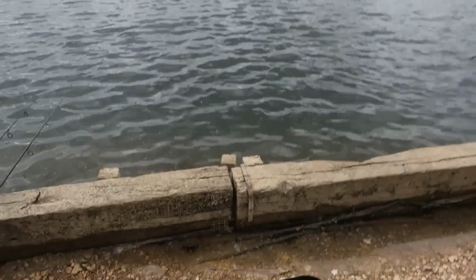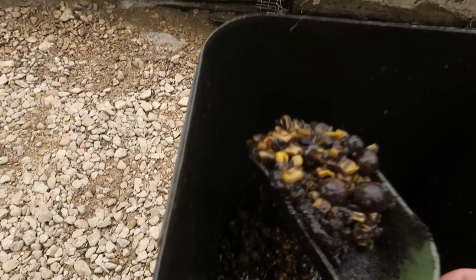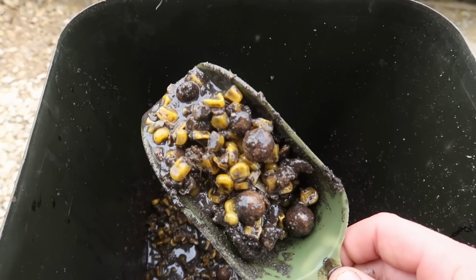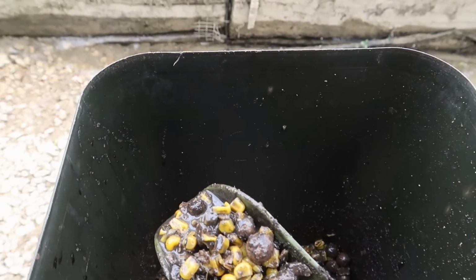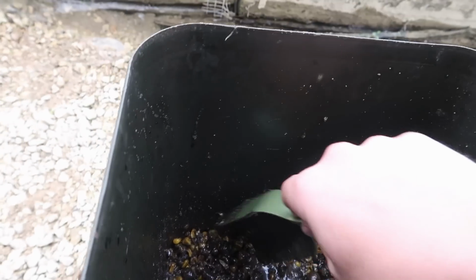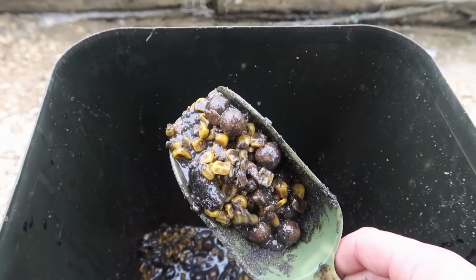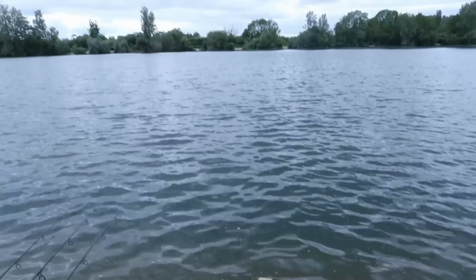Put about 10 spods out. Just fishing at the moment. Some fruit and nut chops, some 14mm fruit and nut boilies, bit of sweet corn, lots of liquid, and a bit of our fine Himalayan rock salt. Like I say, just put 10 spods of that out for now. Gonna leave that for now and then get some more out in a bit.